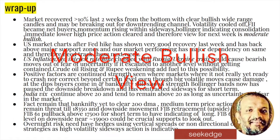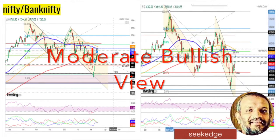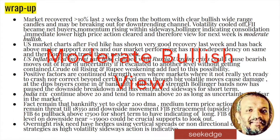So the lower high is now taken away. If you look at this downtrending channel, right, the lower high formation is taken away, which may be a good price action indication also. So combined overall, my view for the next week is moderate bullishness, combined with all that we have looked at so far, right?